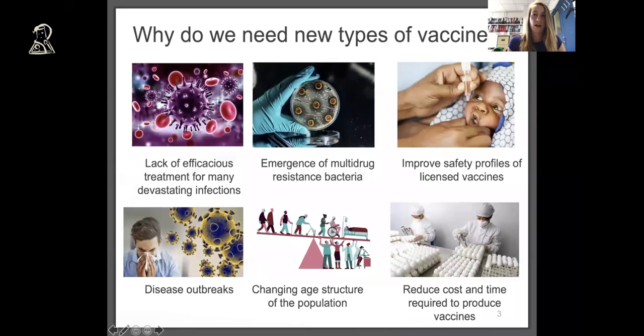So to start off, why do we need new types of vaccines? There's already lots of vaccines that are licensed and approved, so why do we need to improve upon these? There's a few reasons that we focus on. One of the main ones is there's still a lack of efficacious treatment for many devastating infections. In recent years we've seen the emergence of multi-drug resistant bacteria. We're always looking to improve the safety profile of licensed vaccines. One that's very obvious to us now is disease outbreaks and being able to make vaccines quickly when there are new pathogens. Something we also need to consider is the changing age structure of the population.